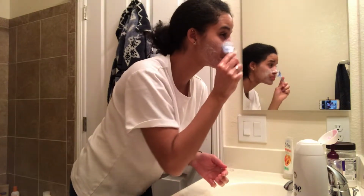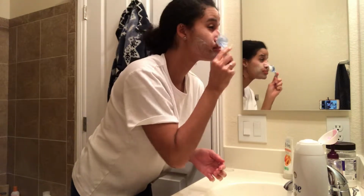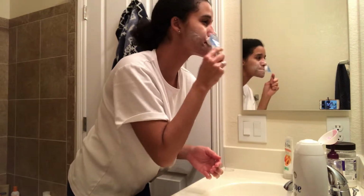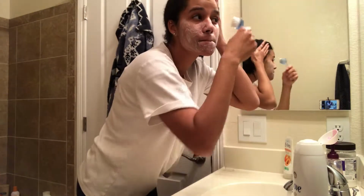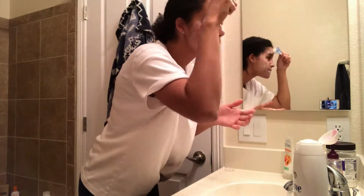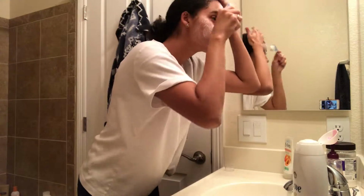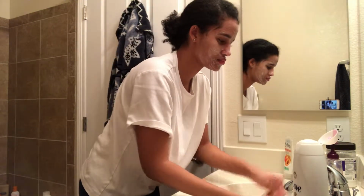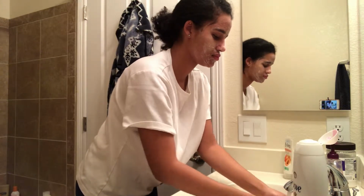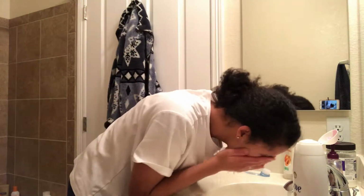So circular motion is just going to be the best way of getting a deep clean, which is what you want when you are exfoliating your face. I go all around my face, the edges, and especially in my nose area because I think that's where I have the most dirt. And then get ready to use your scrub.